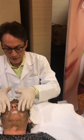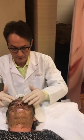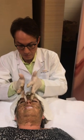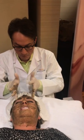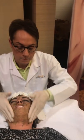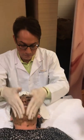And before, I didn't have blood circulation, because after the first two treatments, she said to me, it's like you punched me in the face, like my muscles ache that much due to the fact that I rubbed on it really hard. And she peeled off. The first two treatments, not much. But then the third treatment really came off the skin.